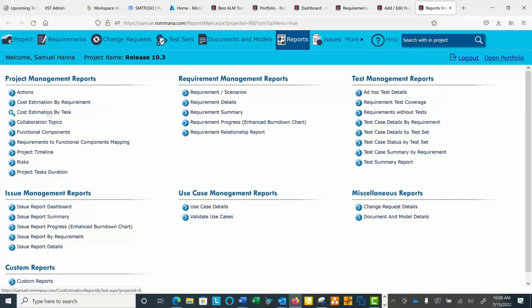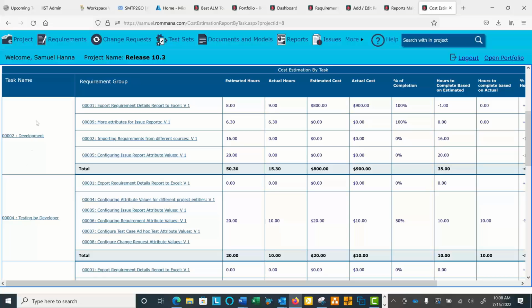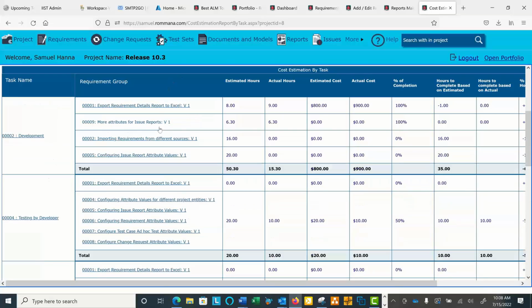Estimation by task. That's different. That's kind of the pivot of the one we were looking at. Now, in this report, the tasks are here and the features are here. You see that? So this says how much time we are estimating for development and for testing by developers and for whatever across all features. And again, it's estimated, actual, estimated cost, and so on. But that is tasks broken down by features.